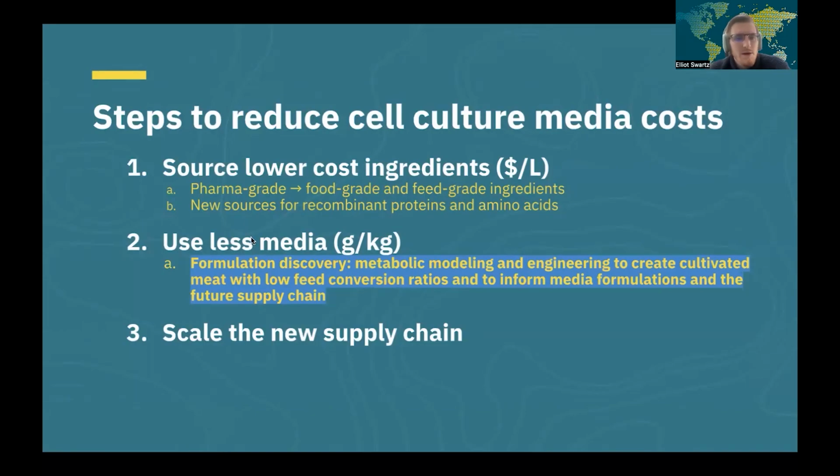All right, so let's talk about now the second major step to reducing cell culture media costs, which is using less media. And this step really has to do with linking the individual cell's metabolism to the overall media formulation. And the good thing is that this work can really be done in parallel to step 1B here, because a lot of this work can go a long way to informing the future supply chain and what raw materials you might want to use in the media.